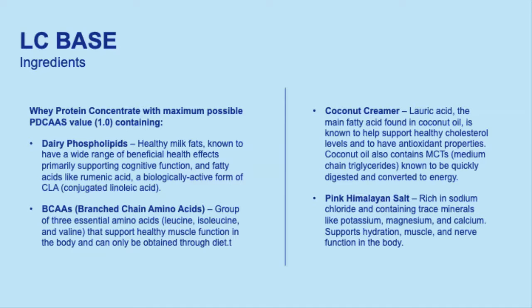The branched-chain amino acids are a group of 3 essential amino acids: leucine, isoleucine, and valine. They support healthy muscle function in the body, and they can only be obtained through diet. The coconut creamer: lauric acid is the main fatty acid found in coconut oil, and is known to help support healthy cholesterol levels and have antioxidant properties.